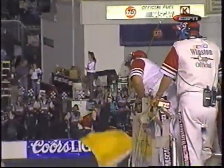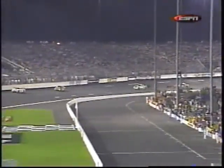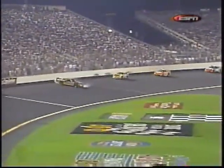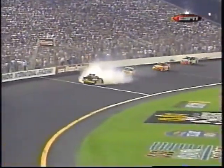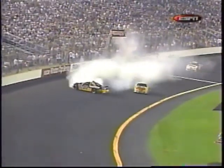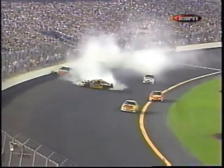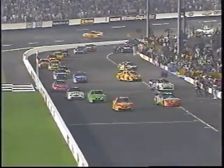We take a look at this crash involving Ward Burton. Never see Ward coming off the corner. All of a sudden, it just goes around. The back end just comes around. And there comes Tony Stewart, the leader, and Jeff Gordon, who runs second. They hit all that smoke, and Tony Stewart looks like he's headed right into him, but he comes to the low side. I'm sure his spotter told him to go low, and Jeff Gordon's spotter told him to go high, and now all the leaders are in the pits.